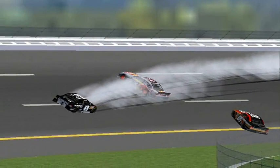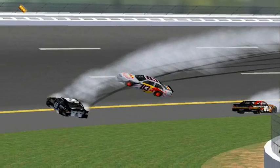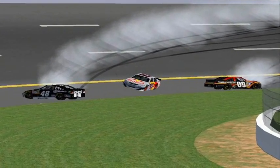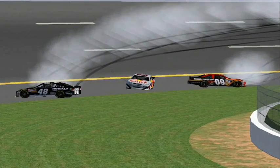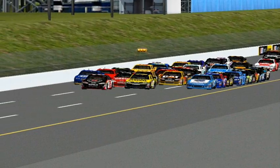It's just these 3 cars. That's what brought out the yellow flag. And then the big one happened ahead of them as they were all racing hard back to the line. Let's take a look at that. And here's where the big one happened.